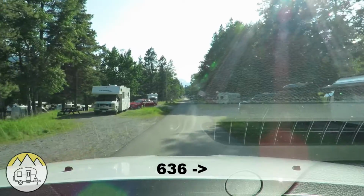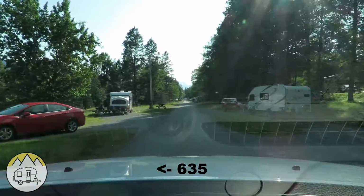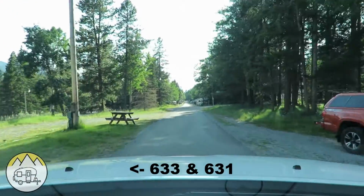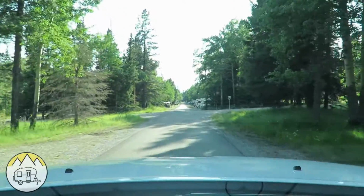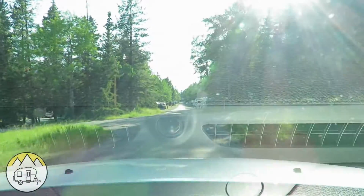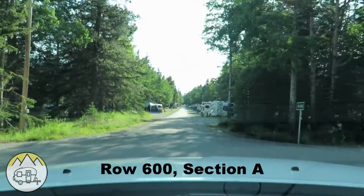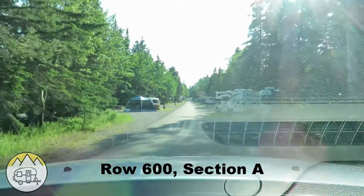As you can see, lots of people are out and about. That's why there's a 10-mile-an-hour speed limit, or 20. It says 20 kilometers per hour speed limit in the campground. I guess that'll work for most occasions. I'm doing about 15 miles per hour as I'm driving through here.